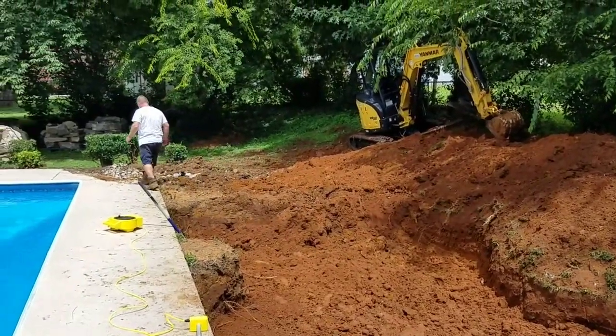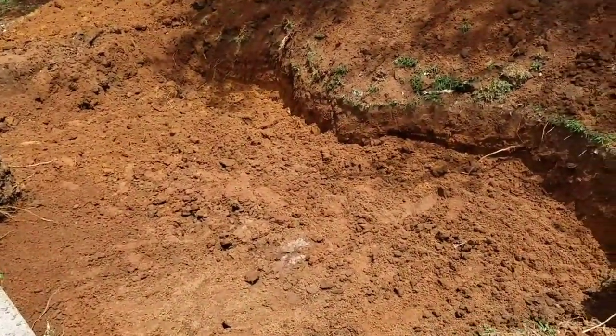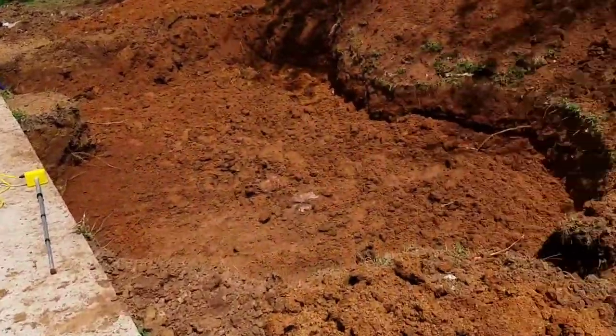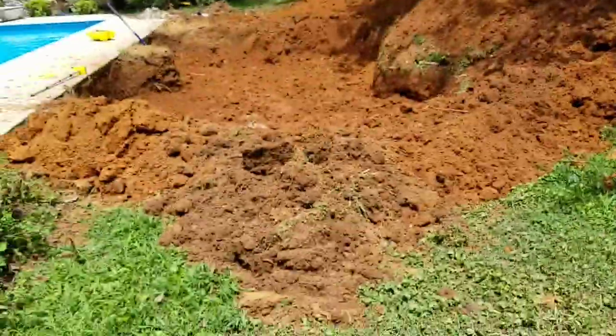Don't jump out of there. We're trying to get you working now. No, Drew was just down in there raking all that loose dirt. What you're looking at there is a 24-inch depth all the way across. The water level inside this pond is going to be the exact same as the water level inside this pool, give or take an inch or so. So we're having to build these middle points up right here, this middle line right here.